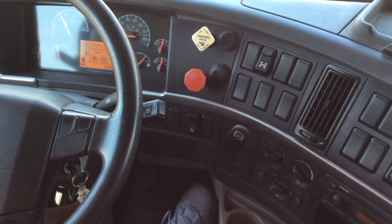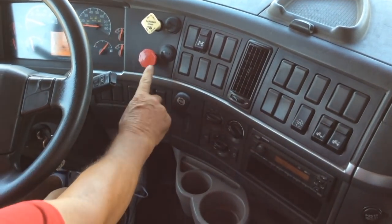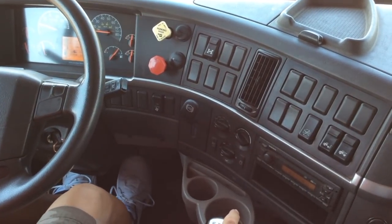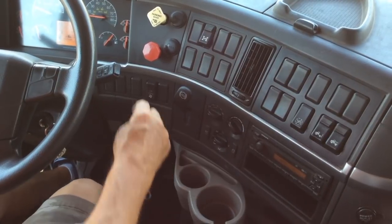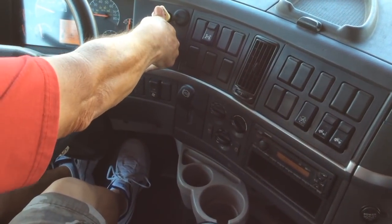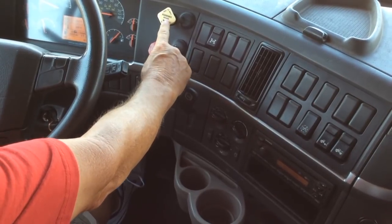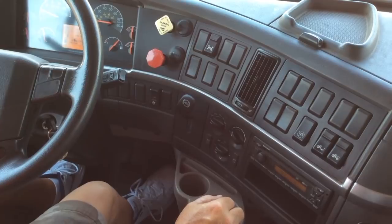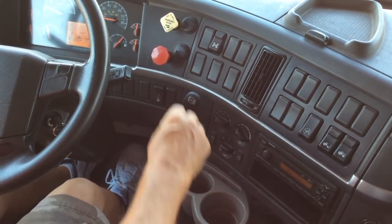I will put my truck in a low gear, releasing my trailer brake, testing my tractor brake. I'll give it a little tug. There you go, that's a good test. Reverse it. I'm testing my trailer brakes, I'm pressing my tractor brakes. There you go. That's a good test.